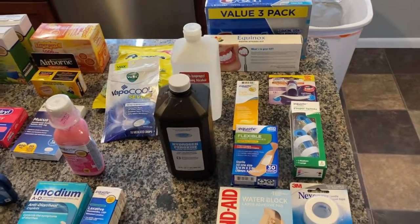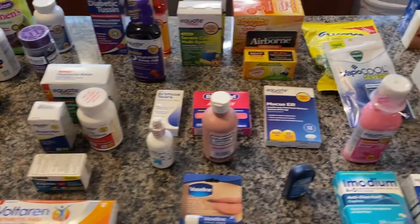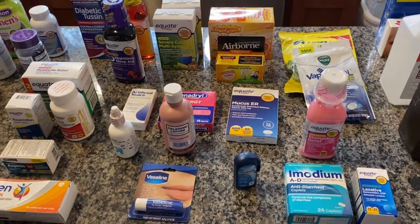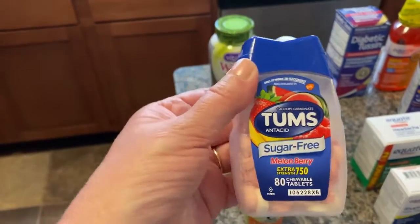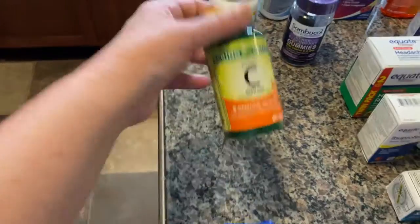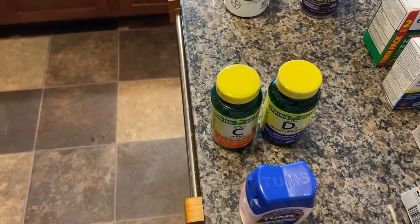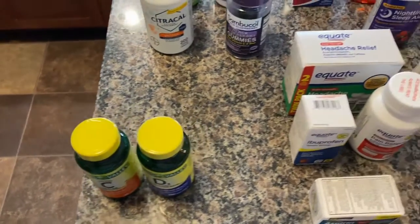I raided my cabinet, and this is just some of what I have been picking up over this past year so that we have things on hand in case we need them. You just never know. Plus, it's nice if you need something to just open a cabinet door and not run to Walmart. As you've seen me pick up for Chris in my grocery hauls, sugar-free antacids. I keep these because he needs them. I got extra vitamin C and extra vitamin D, because they're saying you need to keep your immune system boosted and double up on your D, especially through the winter months, because you're not outside as much in the sunshine.